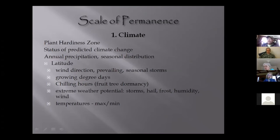Your wind directions, growing degree days, that's very important for a lot of fruit and nut. Your average frost-free dates, chilling hours, extreme weather. In Darren's course, we designed a dam system, which is ponds, that would take, I believe it was a 500-year storm incident. And I believe when it was planned out, it was maybe 100-year due to the engineering and the state and all that fun stuff on what they were willing to fund. And so that was pretty interesting.